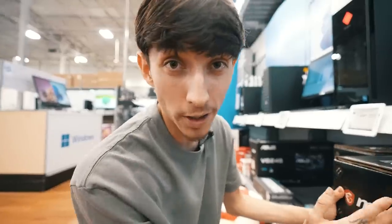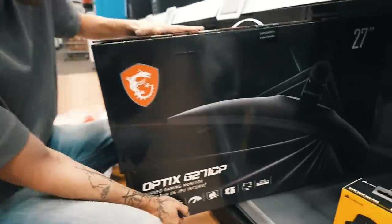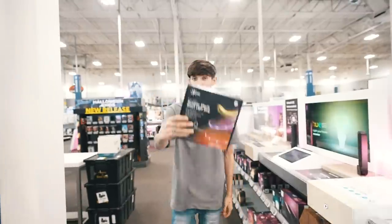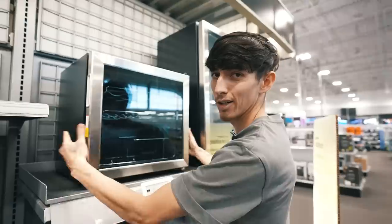I heard playing on one of these has no lag, so whatever is going on in the game is gonna happen instantly on this type of screen. Dude, this is gonna be perfect. Wow. Time to color up the room now. What's a man cave without a nice cold beverage?